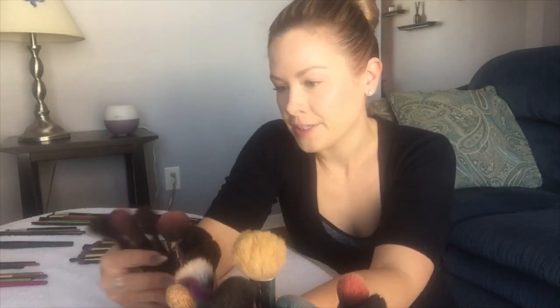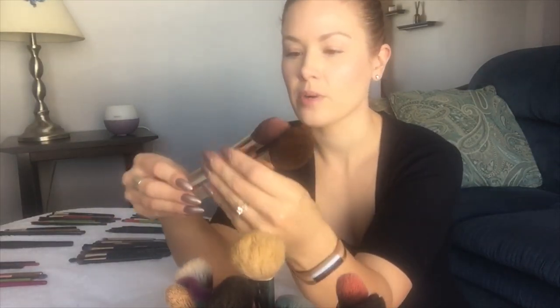And then I've got these two BioElements ones. These ones were really expensive. BioElements is the skincare line that I carry at my salon. They actually used to make makeup.